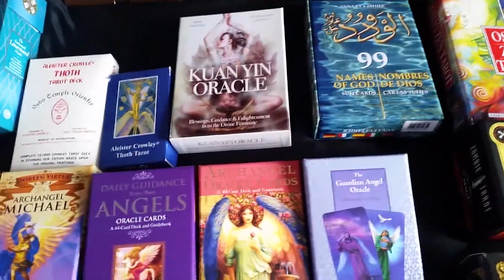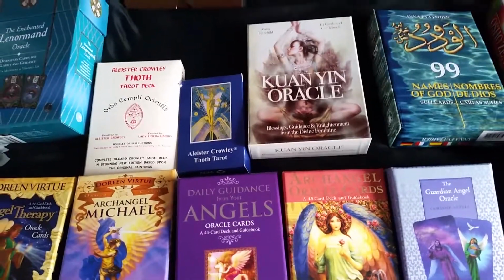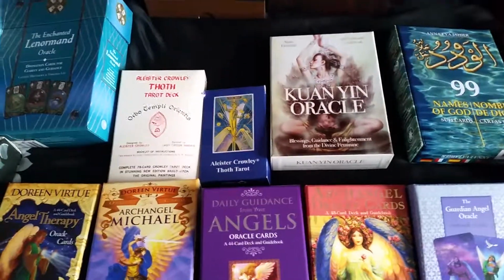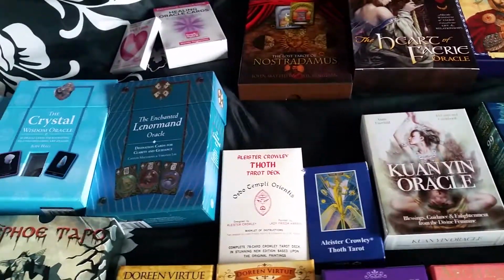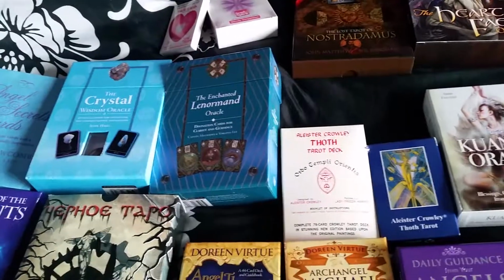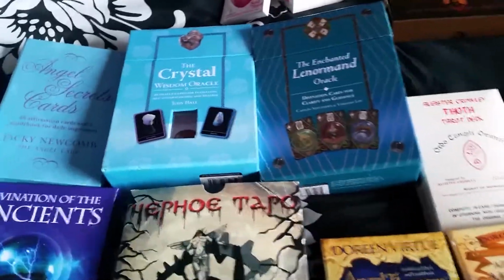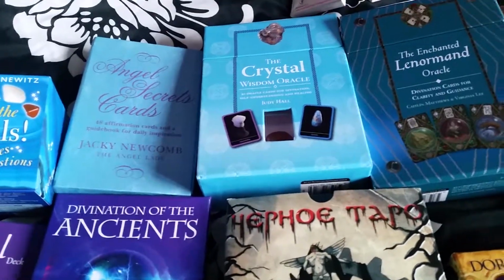Lovely artwork in it. Thoth decks. The white one was my first ever deck, and that's about 20 odd years ago. If I'm reading with it, I tend to use the smaller blue one because I don't want to mess up the white one. Plus, it's easier to handle. Enchanted Lenormand Oracle and the Crystal Wisdom Oracle. Both cheap finds at our local metaphysical store. Angel Secrets cards, again, that was a really cheap deck. Again, less than a tenner.